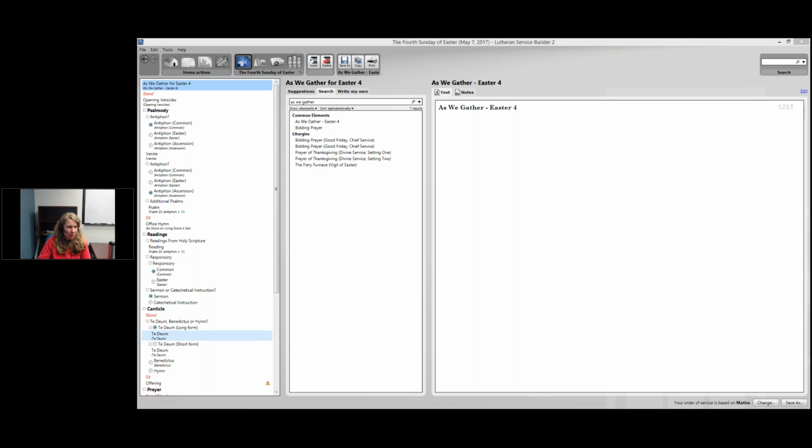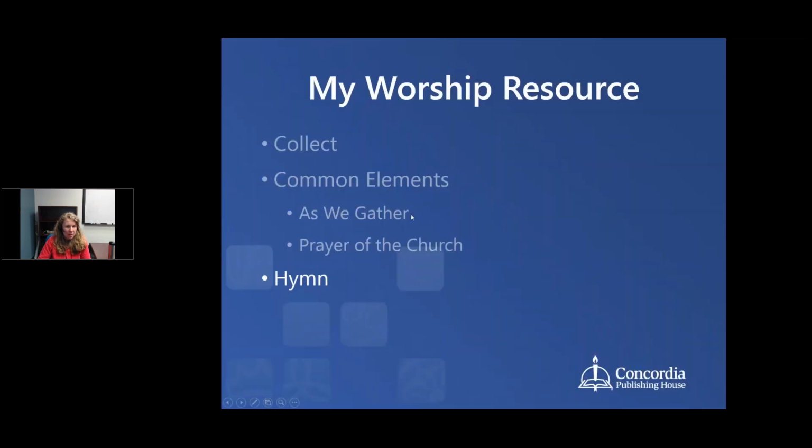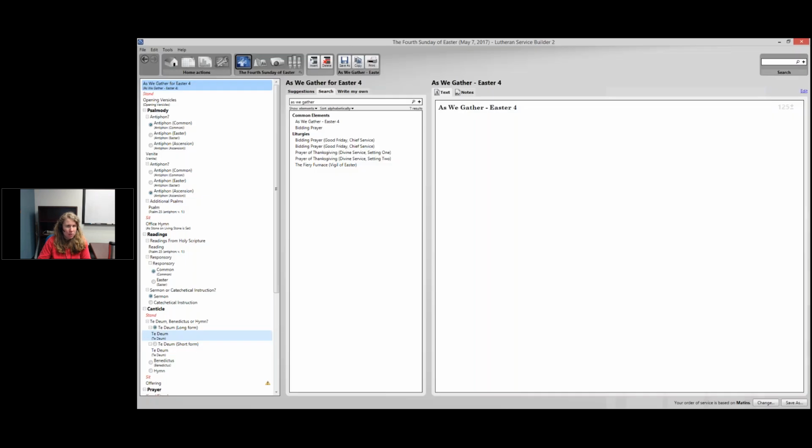Okay. We did the As We Gather. Let's work on the prayer of the church next. And the prayer of the church is kind of that big prayer that everybody uses during church, especially after the offering, after the sermon.